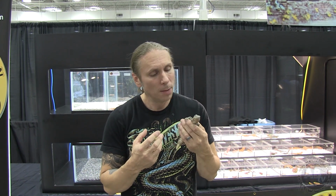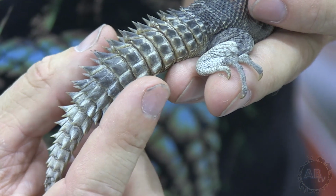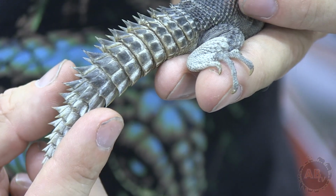Again, these guys like it hot. They want 120 plus degrees basking spot oftentimes. And what's really cool about these animals is that they're vegetarians. When you look at an animal like this, you would certainly think it would eat crickets or some sort of bug, but believe it or not, they're completely vegetarian. And of course, they get their namesake from this really cool spiny tail.